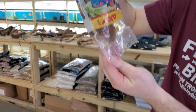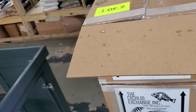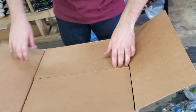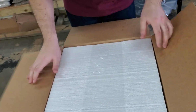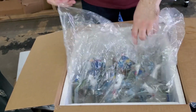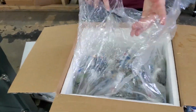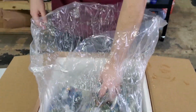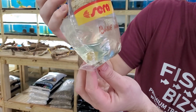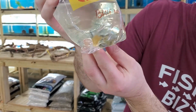Here's another guy. Discus. Excellent. Pre-opened everything this time. Had some spare time. No, it was fine. Blue neon guppies. Looking good.